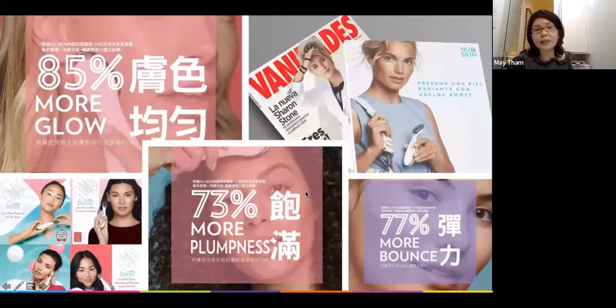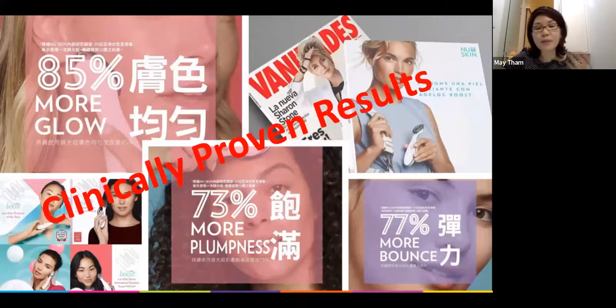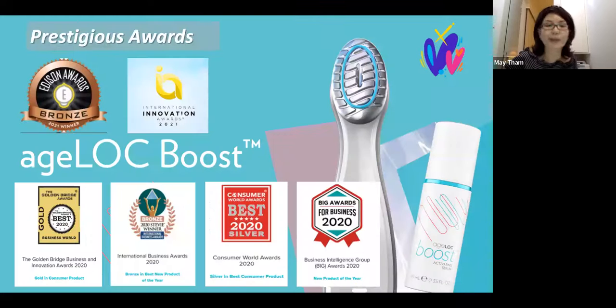So this is a clinically proven product, 85% more glow, 73% more plumpness, and 77% more bounce, okay? And it's barely 2 years old, and we already won 6 international accolades, okay?